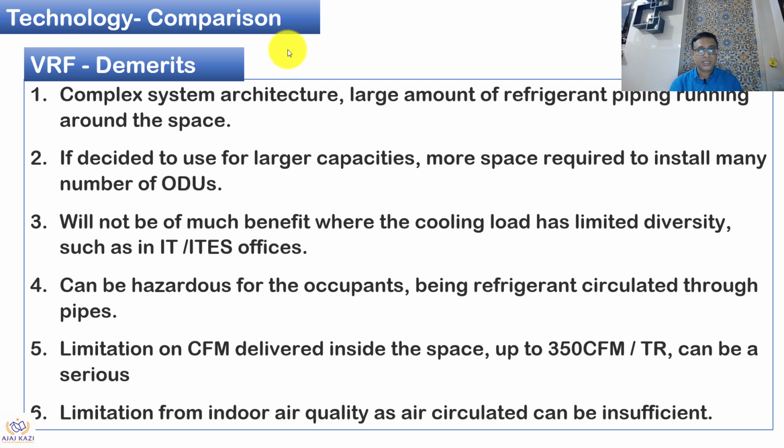It can be hazardous if the refrigerant piping leaks. Most of the refrigerant piping is going above the ceiling within the air conditioned area, so it can have issues. It also has an issue of limited air quantity to be delivered per unit. So 350 CFM per ton is the limit.